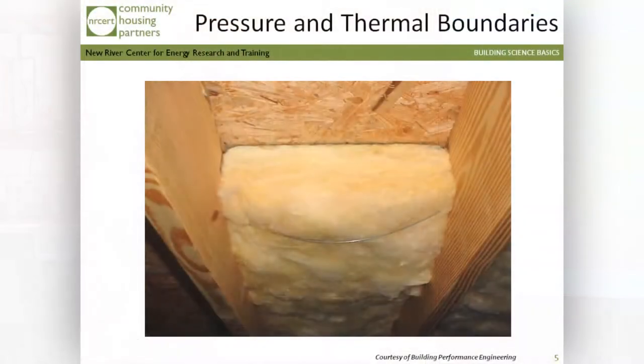So here's an example of a pressure boundary, but also I've shown you something else here that I didn't have a slide on, and that was a thermal boundary, and where the thermal boundary needs to be in contact. But I really want to just focus on pressure boundaries here because we're talking about the blower door. And most of you guys were in the last class, so I'm going to just move along with this.